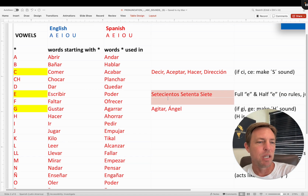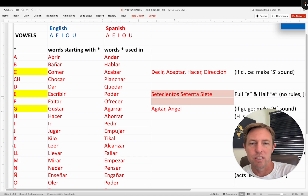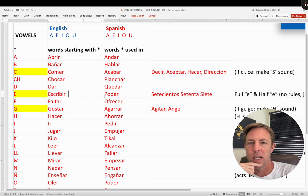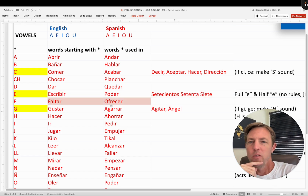Not a big deal if you get it wrong, because Latin Spanish speakers don't even hear the difference really well. When I talk to my team about it, they're like, we barely hear the difference. Their ear is not accustomed to that difference. That's why there is no rule. Okay? But for us, we hear a subtle difference. So that's why I bring it up. All right? But it doesn't matter if you just go with whatever sounds best. Faltar, ofrecer.